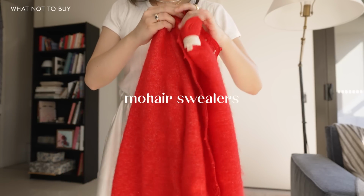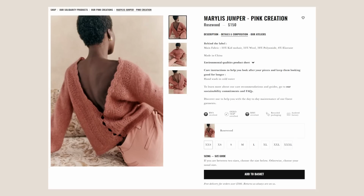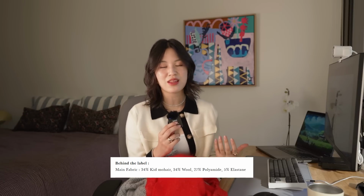I've got two Sezane sweaters here on my lap, and I want to talk about this one particular composition of sweater that I don't really recommend. It's the kid mohair wool polyamide elastane blend, and I find that when there's about 30% of this kid mohair, the sweater often ends up a little bit more scratchy than I'd like.